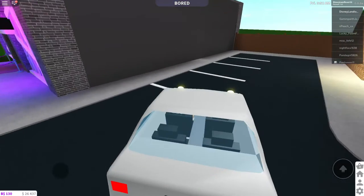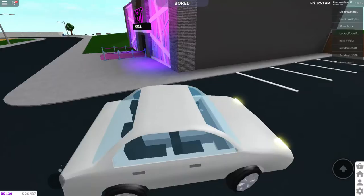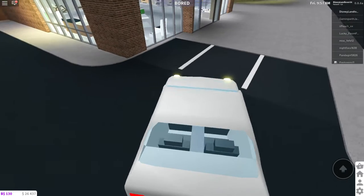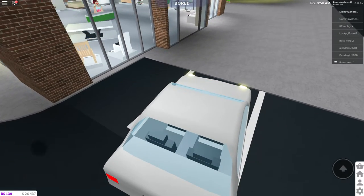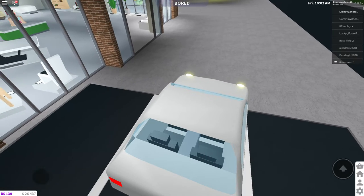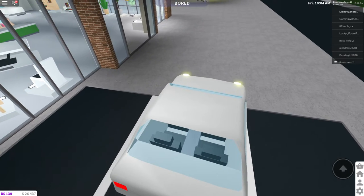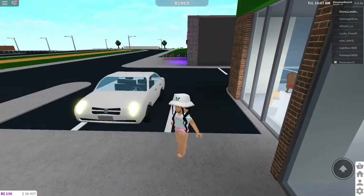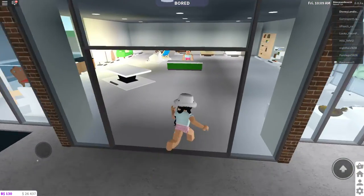Here we are, the furniture store. Yeah, I don't know why I'm trying to park so perfectly. Doesn't matter.